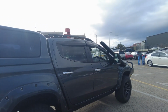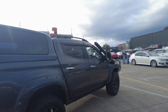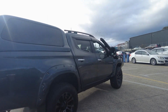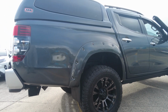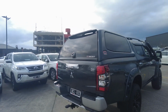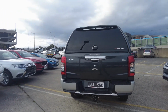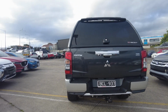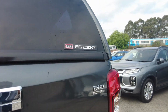The car is in very, very good condition. It is keyless entry. And some protectors. Back tire looks very, very healthy, as well as the wheels. As you can see, this car has been fitted with canopy. At the back, we have our reverse camera, reverse sensors, tow bar ready, canopy. It is locked, sorry.